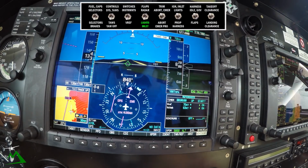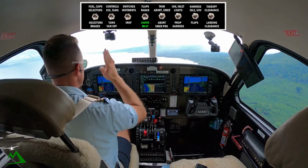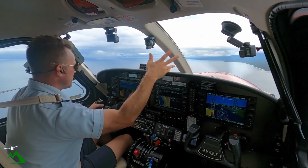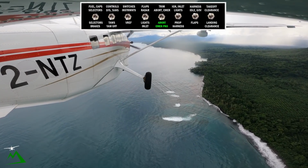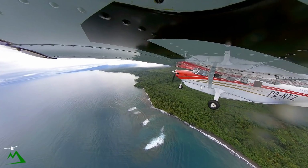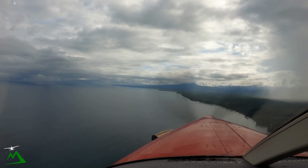Our lights and inlet, we could throw our landing light on and our inlet bypass because we do have a helicopter coming in probably really close at the same time. We need to go around. It's just a flat, straight runway right on the beach. So just power up, 20 degrees of flaps, pitch for 73 knots. Maneuvers required, reset our IT 740.